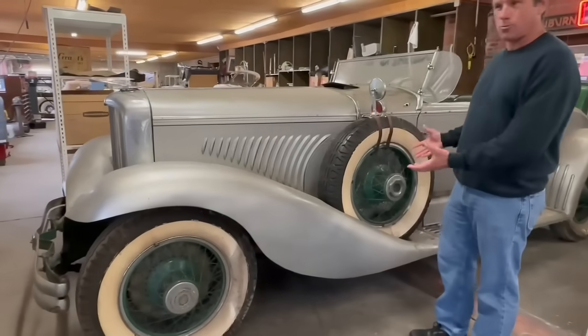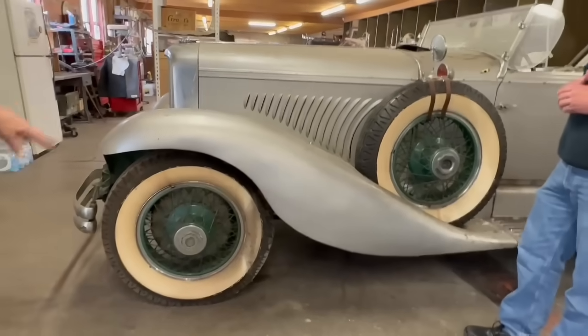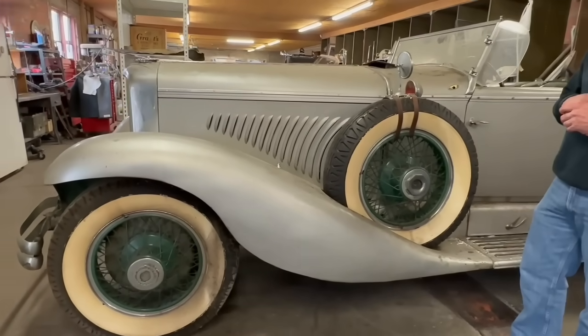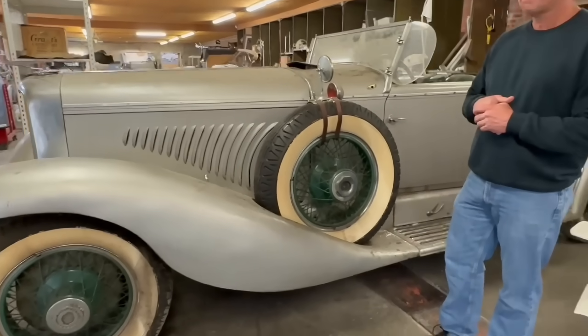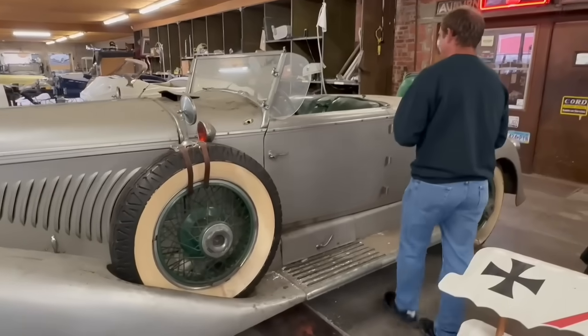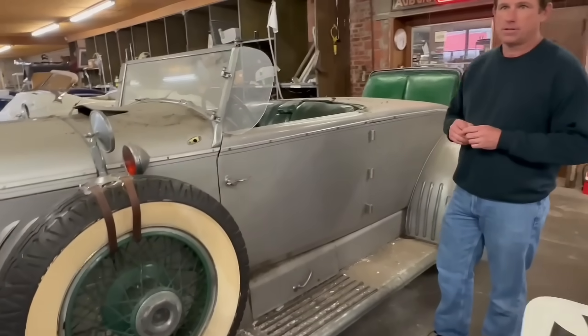Obviously, original wire wheels. Yeah, and this 19-inch is the one that everybody wants. This is the 19-inch wheels. Just kind of everything about this car, the disappearing top is incredible. Of course, that's a 1950s interior somebody put in it, so the interior will, of course, have to go back to the original.